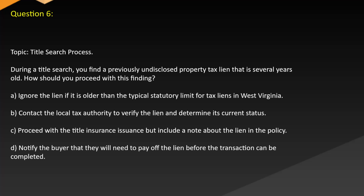During a title search, you find a previously undisclosed property tax lien that is several years old. How should you proceed with this finding? A. Ignore the lien if it is older than the typical statutory limit for tax liens in West Virginia. B. Contact the local tax authority to verify the lien and determine its current status. C. Proceed with the title insurance issuance but include a note about the lien in the policy. D. Notify the buyer that they will need to pay off the lien before the transaction can be completed.